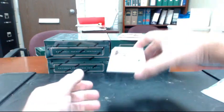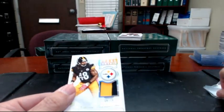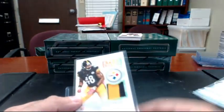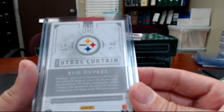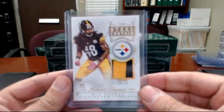Next up, 16 of 25, Bud Dupree. Bud Dupree for the Steel Curtain Defense. Bud Dupree, rookie card. Bud Dupree, what is he? Linebacker. 16 of 25. Steelers, Mike Marshall.